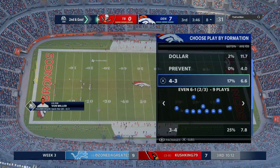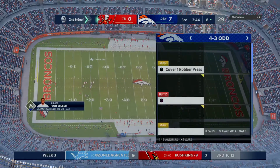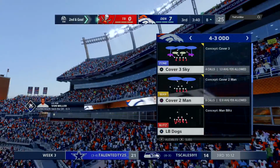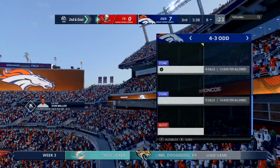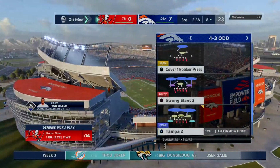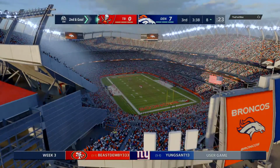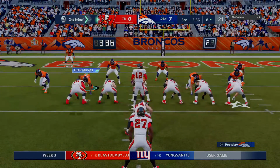Almost feels like old school fundamentals, doesn't it? Want to impose their will on the defense. Was that 5 straight runs? Yeah, 5 straight carries to start this drive. And like you said, the way it's working, they may just stick with it. 8 yards to go on 2nd down.